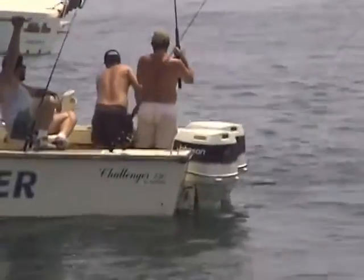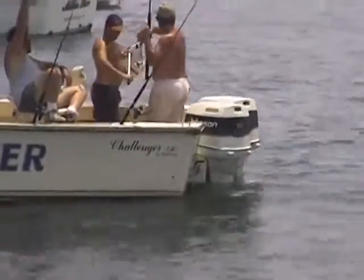Other boats all around us are catching. Spade fish are everywhere.